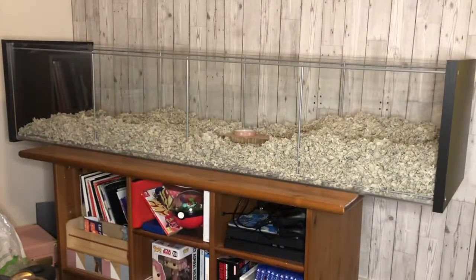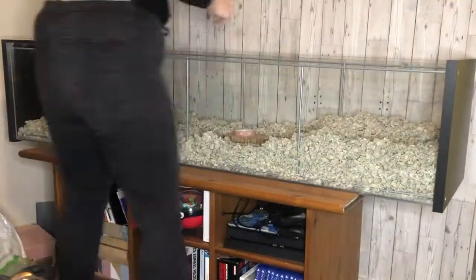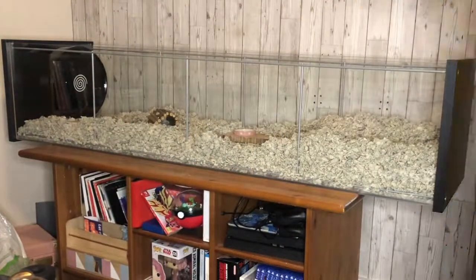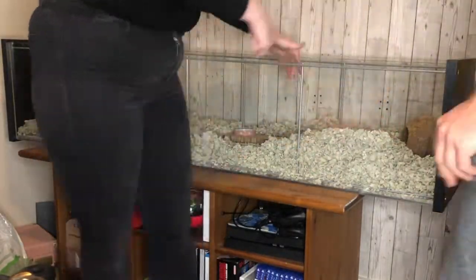cage, and my lid is very slightly raised. It doesn't fit squarely in place, so it lifts up a little bit. She has got so much stuff at the minute. I want to get so much more for her, but she had the basics that she needed when I got her. I did get her from Pets at Home, which isn't ideal.